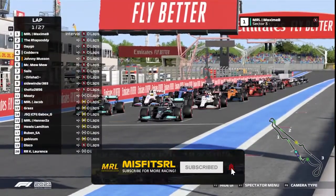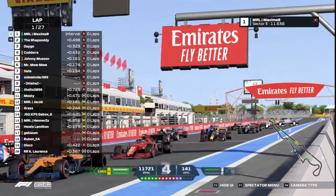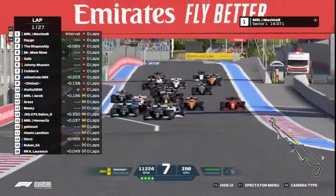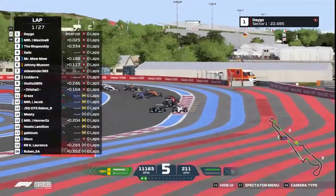The engines are revving. The lights are on. And it's lights out. And we're off. It's a great start for Maxime. He's still ahead. Dago, it looks like he's alongside. He's ahead of Rhapsody. Rhapsody's had a terrible start. And here they go into turn one, and Dago's going for the lead. He's going for the lead already on the exit of turn two.